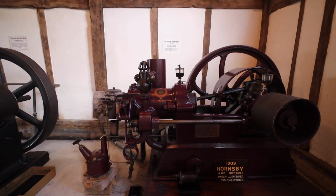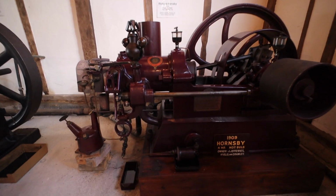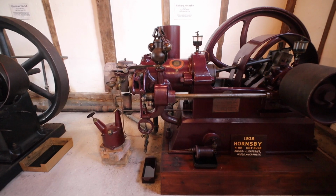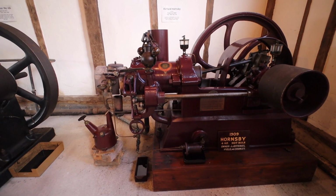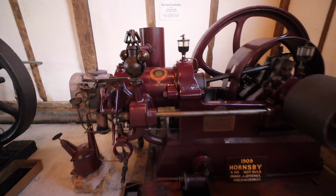Right, another one. 4 horsepower, this one, Jim. Yes, huge size, I think, for 4 horsepower. It is, isn't it? When you think about engines of that size now, they'd be about a 20 litre diesel, wouldn't they? Driving a big truck. That's right. I love the idea.